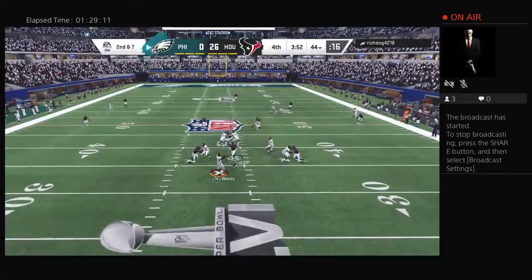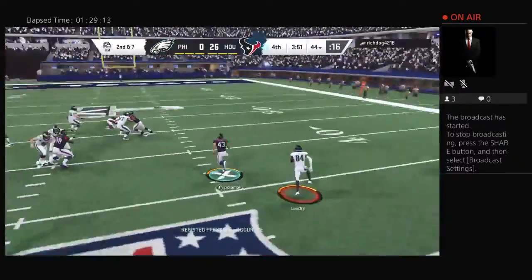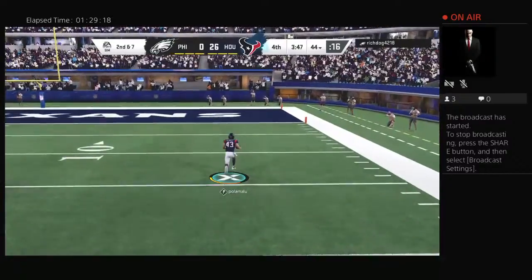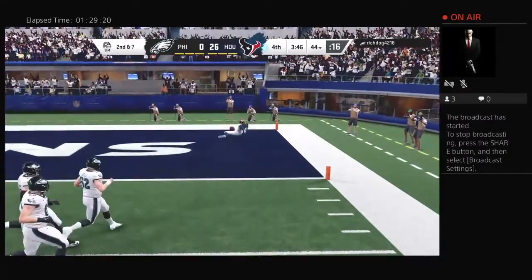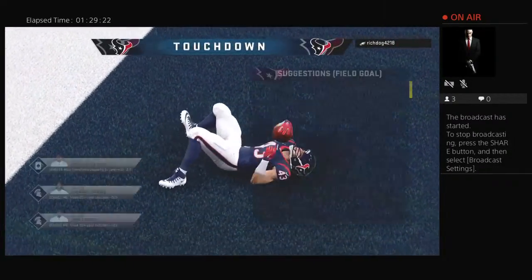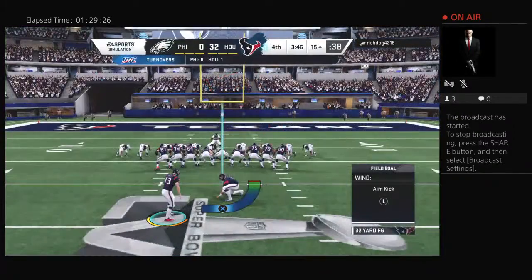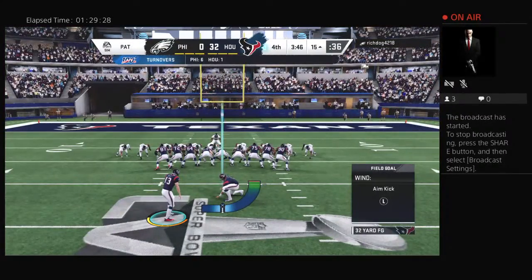Again, it's Wentz. And now here is another interception. Picked off near the 44. And they will score a pick 6 for the Texans TD. And a great return as they're finally able to take him down.